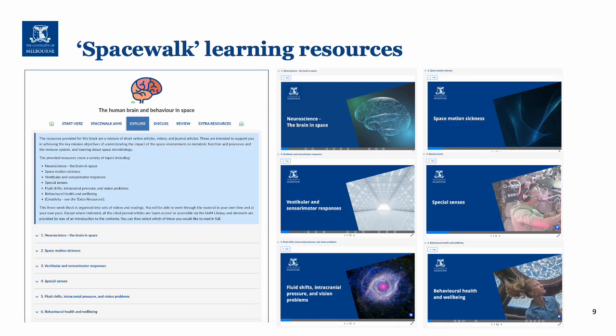The learning resources are divided into 6 broad areas. Firstly, neuroscience, the brain in space, followed by space motion sickness, then vestibular and sensory motor responses, then special senses, followed by fluid shifts, intracranial pressure and vision problems, and finally behavioural health and well-being.